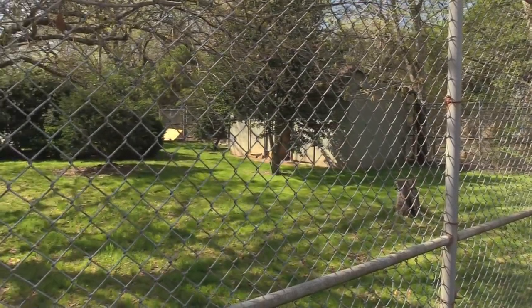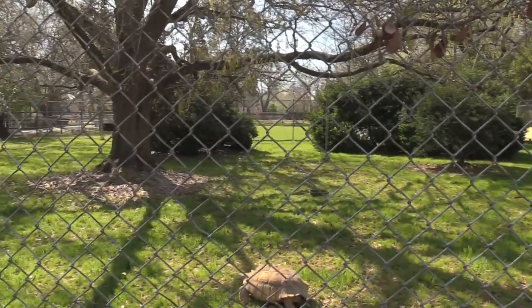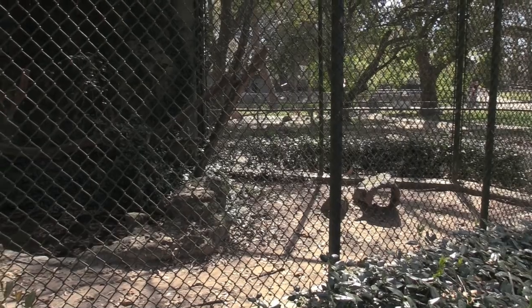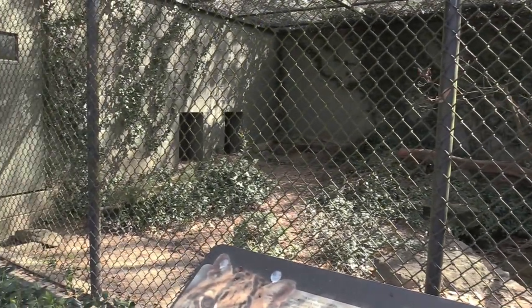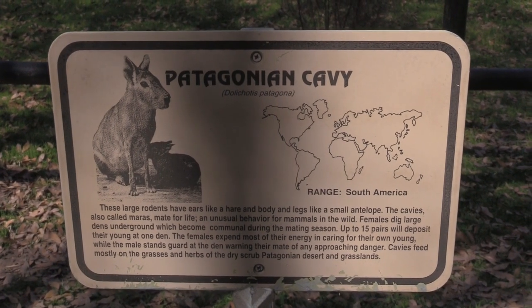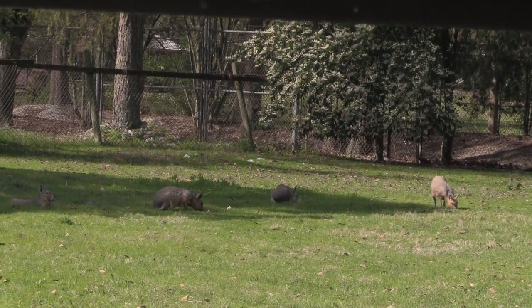All right, so our bird I do not currently see. So I'll check back a little bit later. There we got ocelot. All right, currently ocelot is not out. They do have access to their indoor habitat. Got Patagonian cavy. Got several of them over here hanging out in the shade.